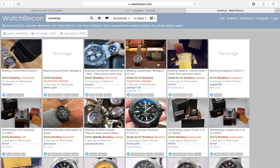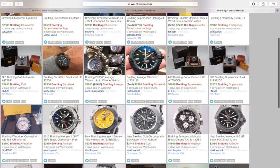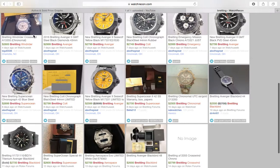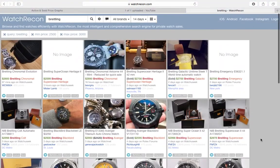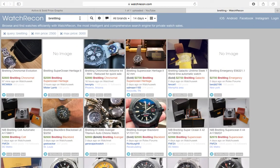I like the Super Ocean Heritage. That's a really cool watch, actually. The Super Ocean, that's probably the only one I really like. Not a fan of the Avenger or the Chronomat. Okay, let's move on away from Breitling and onto IWC.